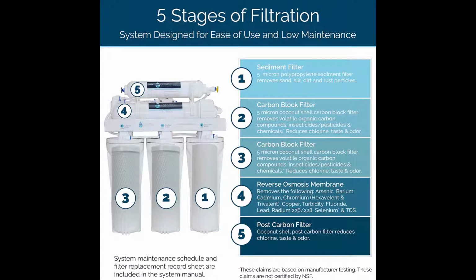No more guessing with Olympia's quick connect filters and color-coordinated tubing, and this unit is virtually foolproof. Built quality standard, the Olympia includes an auto-shutoff valve and a flow restrictor to prevent flooding, leaks, and the dreaded water pressure trickle when too many sources are running simultaneously.